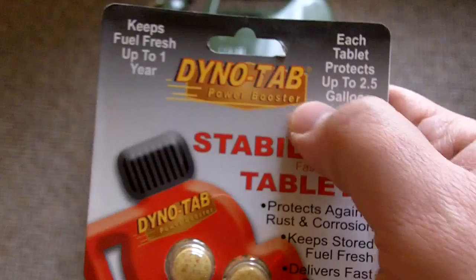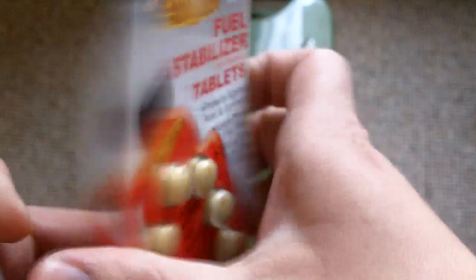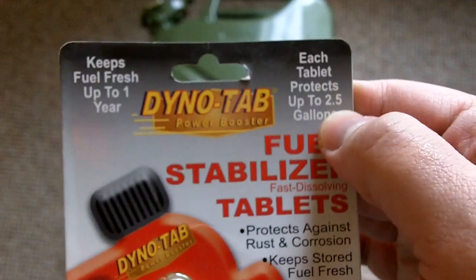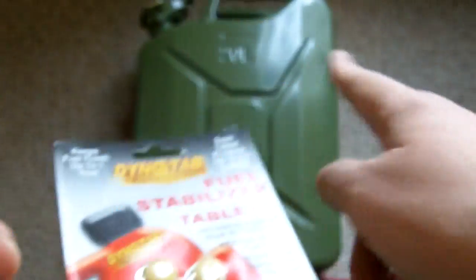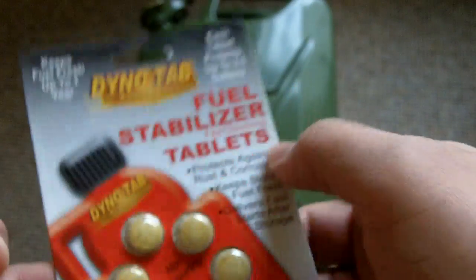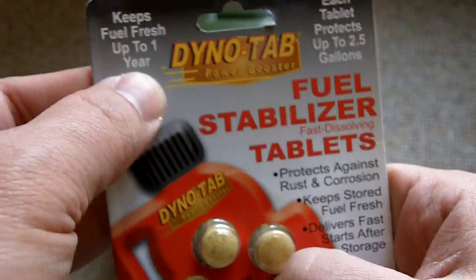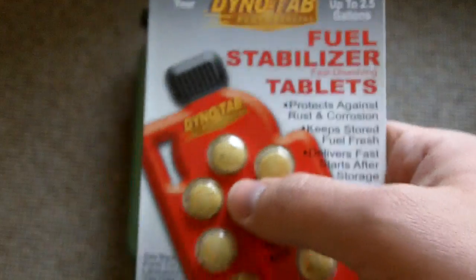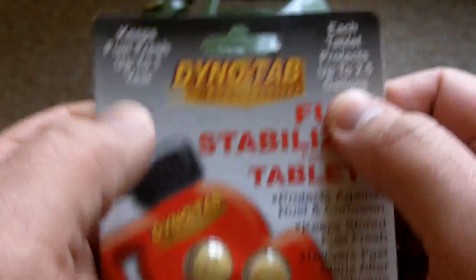I found this product actually. This is called DinoTabs Fuel Stabilizer Tablets. It comes in tablet form, which is pretty handy, pretty easy to use. Each tablet protects up to 2.5 gallons and up to a year. So for one 5-gallon jerry can, you would have to add 2 of these so as to keep it good for a year. I try to replace that fuel every 6 months if possible, so as to not push it, but basically it is supposed to work for a year.